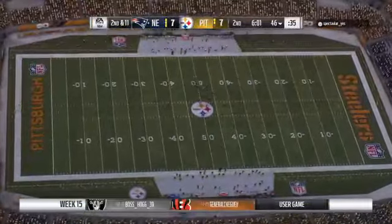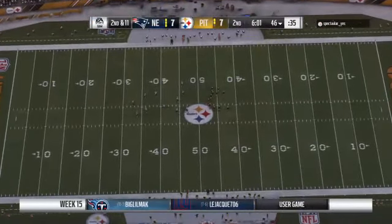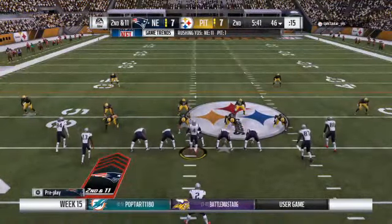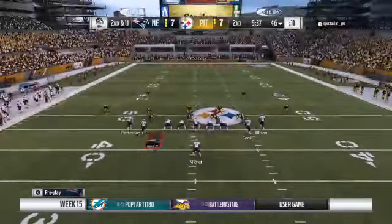One thing rookies need to learn at this level, and quick. Make a cut, be decisive, and go. Because in college, you could dance around and wait for a hole to open because you're probably a better athlete than most of the guys on the field, but not on the NFL level. Now let's go. Green 39. Green 39.